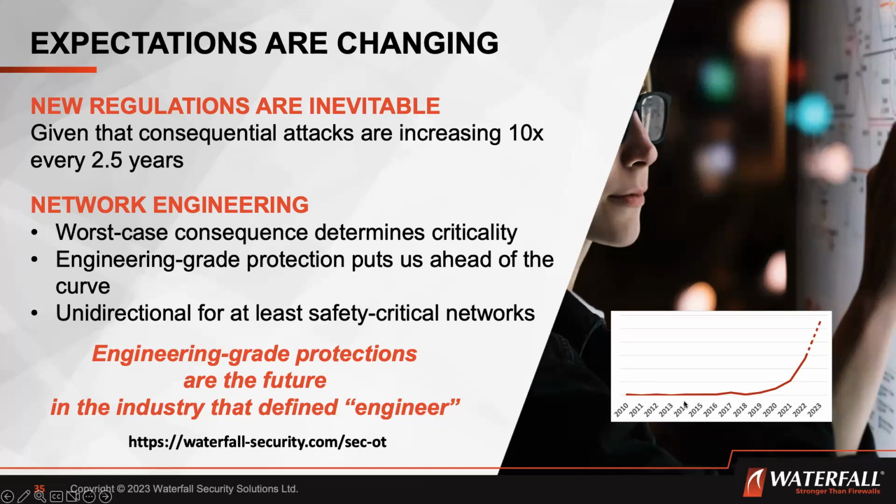If we have engineering grade deterministic mitigations in place to prevent attack information entering the system, we have a security program, a security posture that is going to stand the test of time. This is what I suggest we need to consider very seriously.